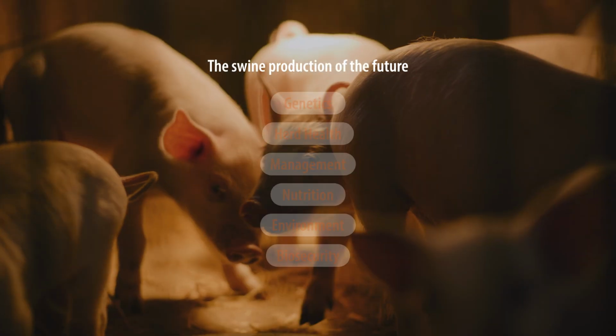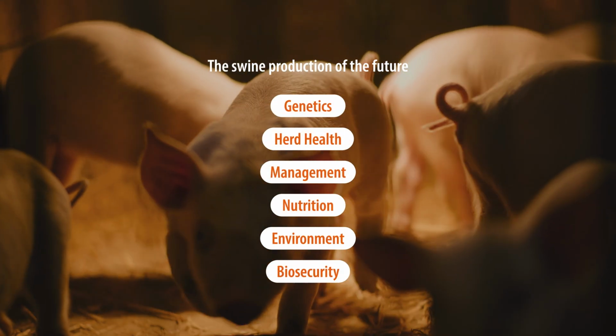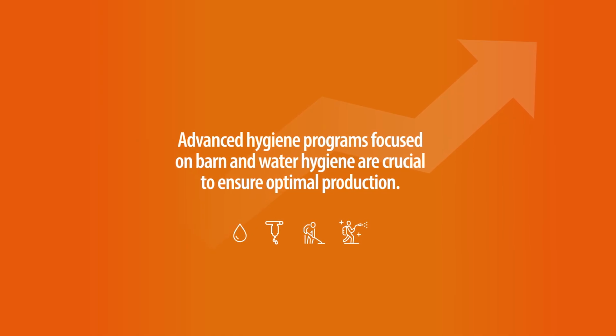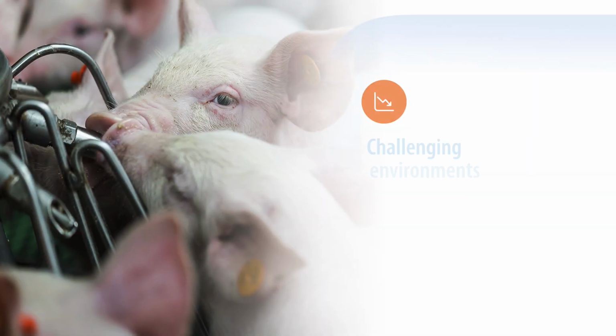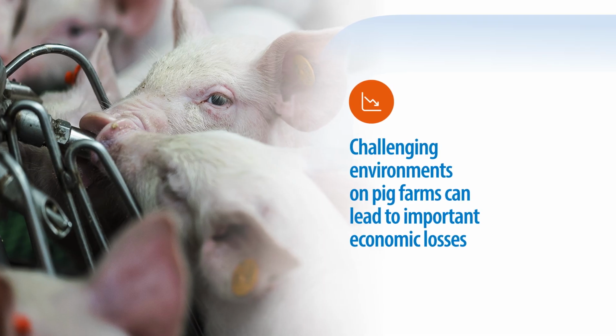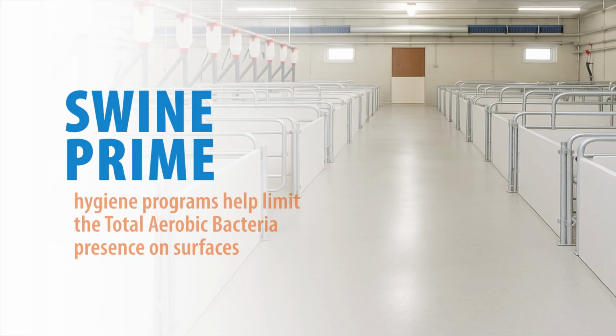Swine Prime production is based on optimized practices to increase the productivity and profitability of your farm. Pig farms present significant hygiene challenges, where an invisible threat, bacteria, can lead to increased medication usage and mortality.